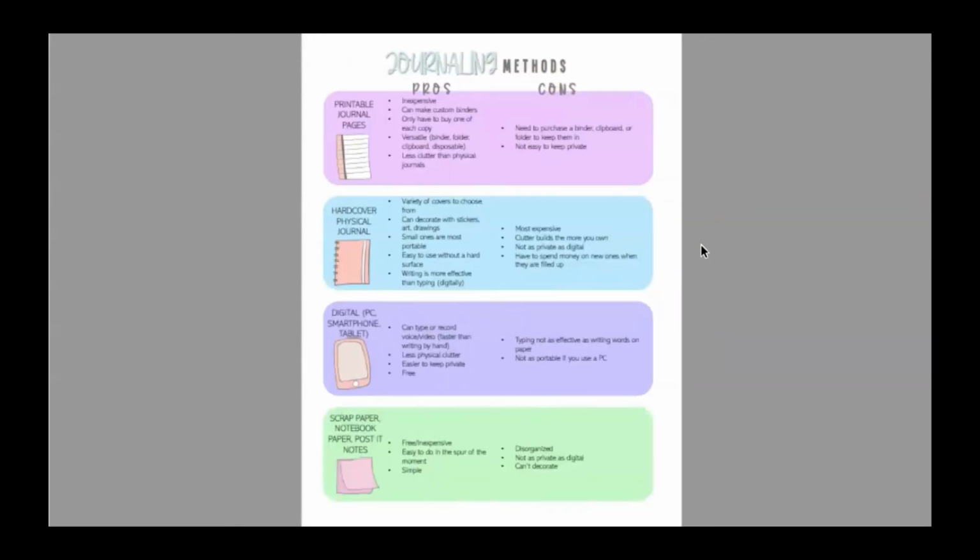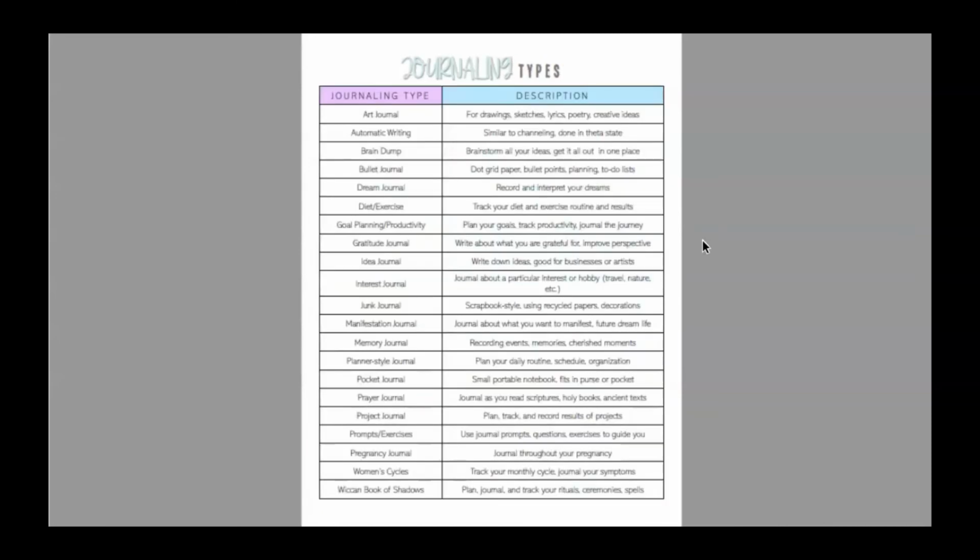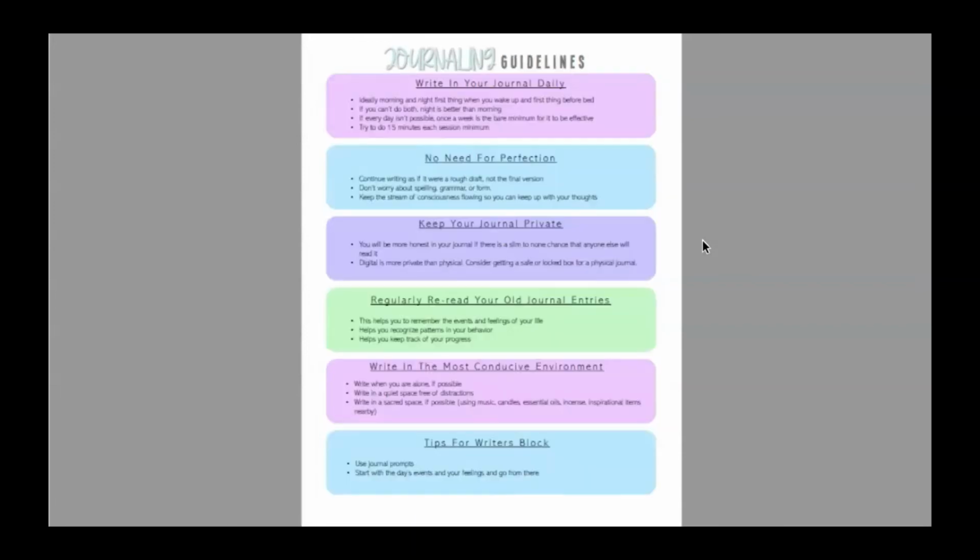Here are the journaling methods, pros and cons. So they're all listed here, and in the video I go in depth. Plus you also get this to print off. You will have all of these printables. So these are all for you to keep forever and download them to your computer and print them. So the journaling types and the description of each. Journaling guidelines. This is a really good page for you to print off and laminate so you can always have it by you every time you journal.